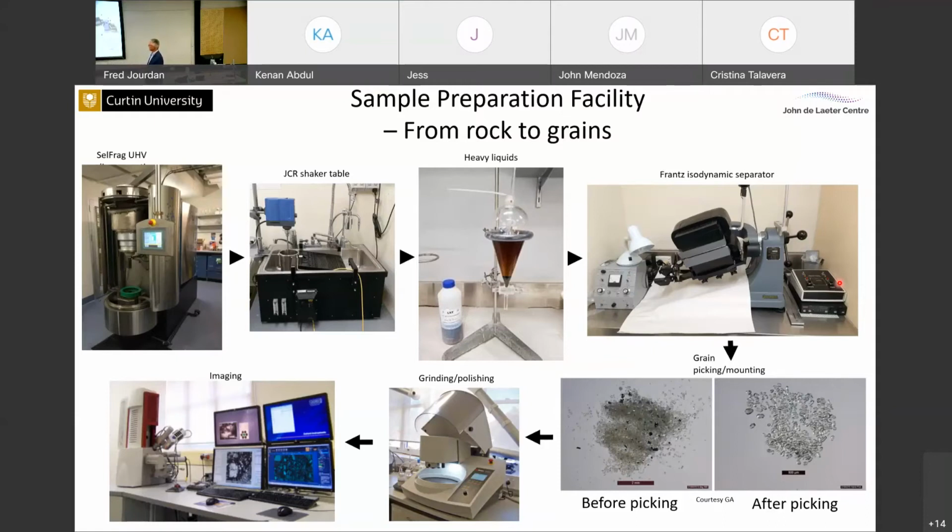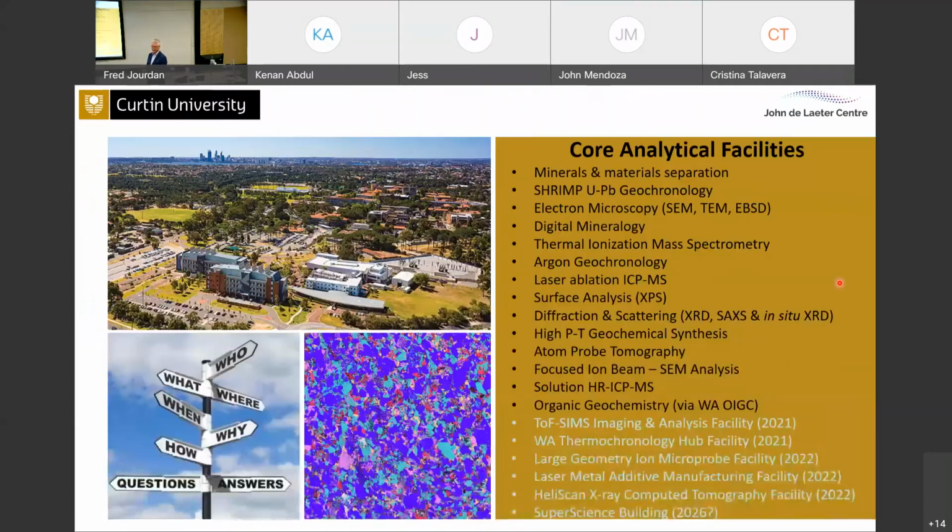system, ion probe. And so we have both the ability to deal with rocks, as I mentioned before, or we can actually get mineral separates out. And so we have that capability here at Curtin.